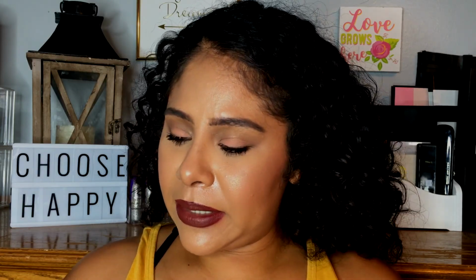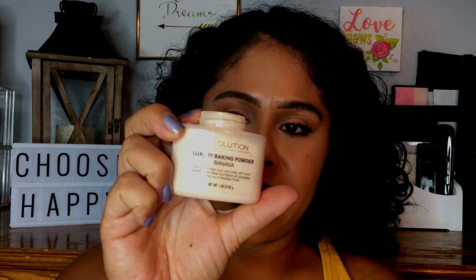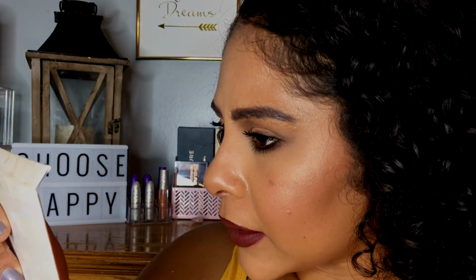I'm gonna put a picture of it right around here so you guys can see how bad it looks in flash lighting. And for reference, I am using the Makeup Revolution luxury baking powder in the shade Banana. That's what I set my whole face with and my under eye, and oh boy, it looks really bad. But other than that, I can see it definitely breaking down right around my nose here for the Maybelline side, and the same with the L'Oreal side.